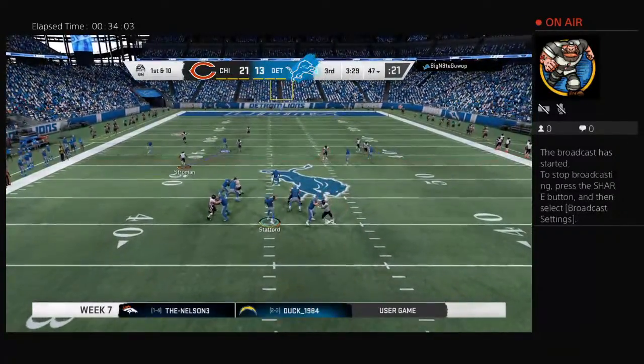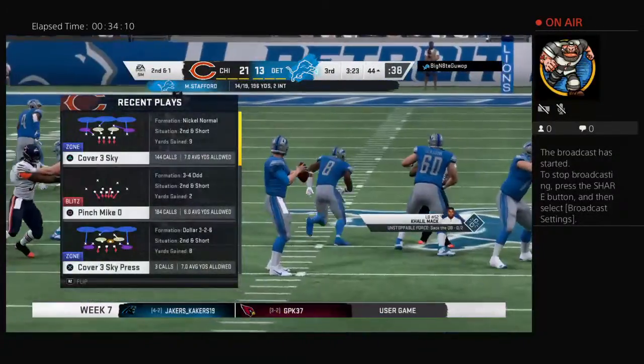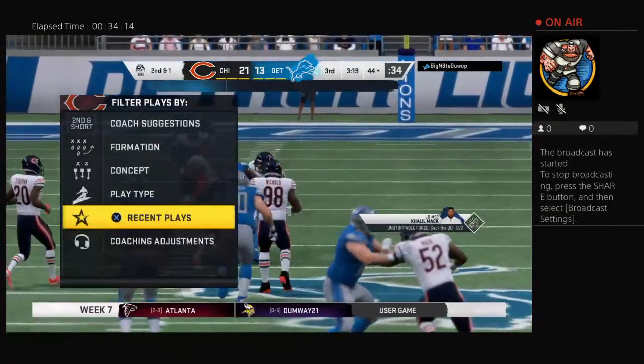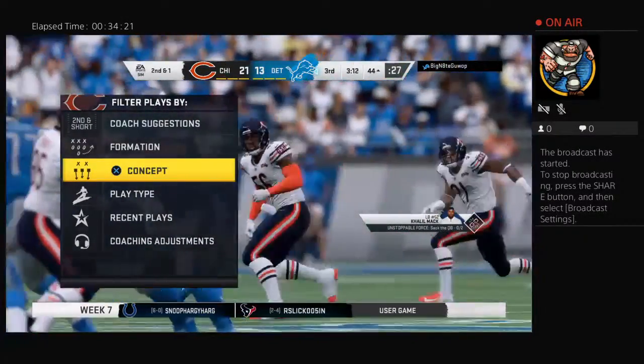Out of the gun, Stafford. Dumping it off for Johnson. And this will leave him a yard short. Nice pickup of 9 yards on 1st down. I know most of the time when the ball's in the air, you're thinking wide receiver, tight end, but running backs, they can be a big part of any passing offense nowadays.